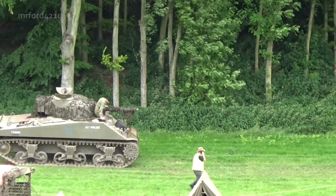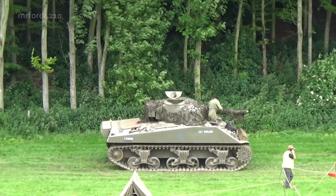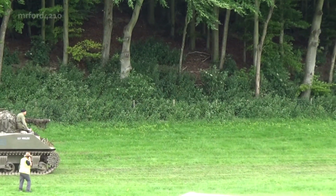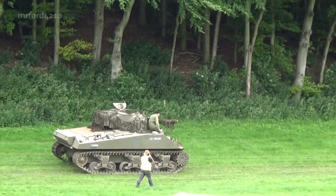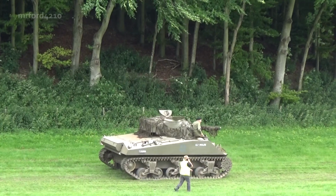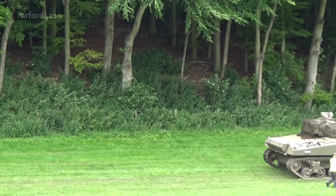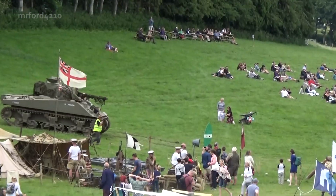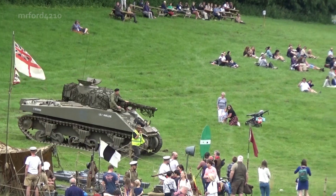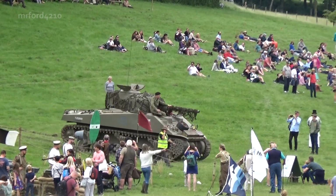The Sherman had a maximum speed of 25 miles per hour on roads and 20 miles per hour across country. The M4 Sherman remains one of the most iconic tanks in military history, symbolizing the industrial might and innovation of the United States during the Second World War. After World War II, the Sherman continued to see combat service in many conflicts around the world, including Korea and Vietnam.